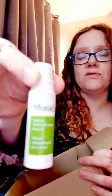This is really great. This is the Murad Retinol Youth Renewal Serum. You might think, oh, but that's tiny, how could you review it? It lasted ages. It lasted for about 2 weeks, 2.5 weeks.